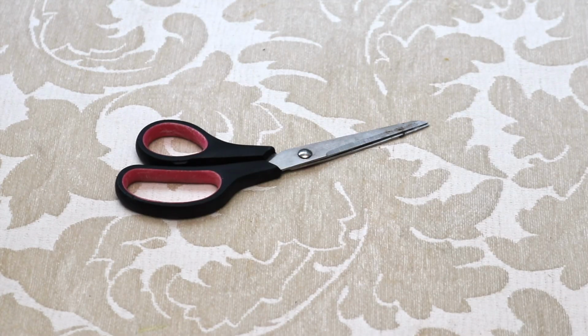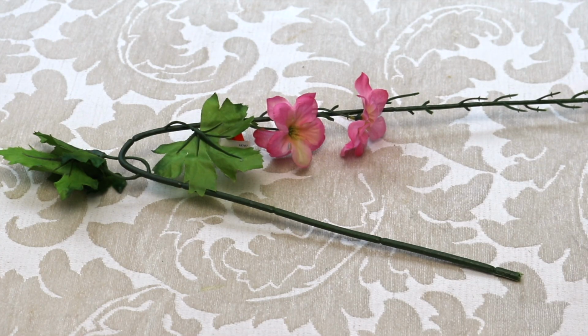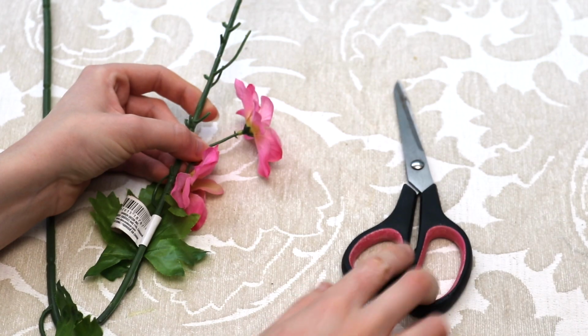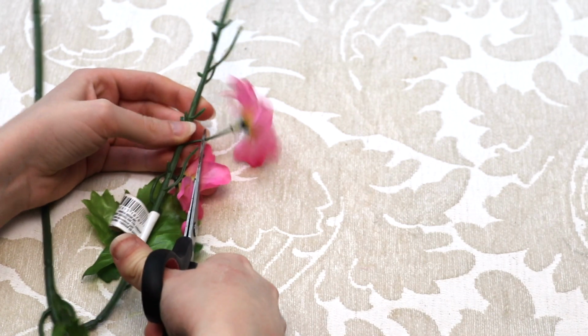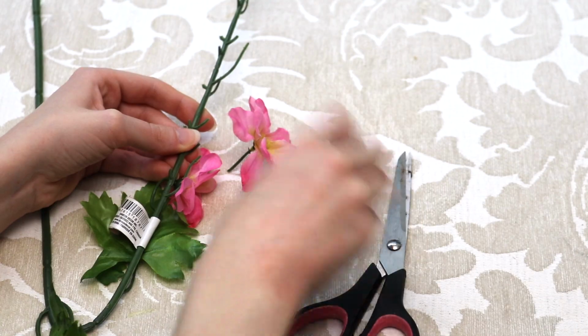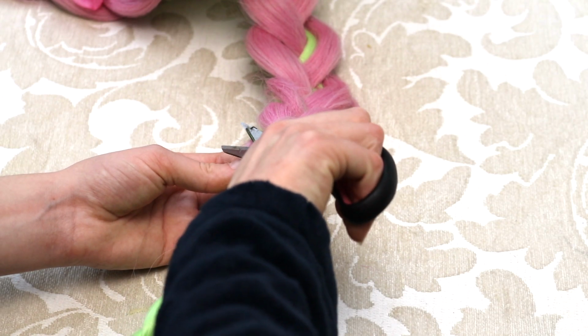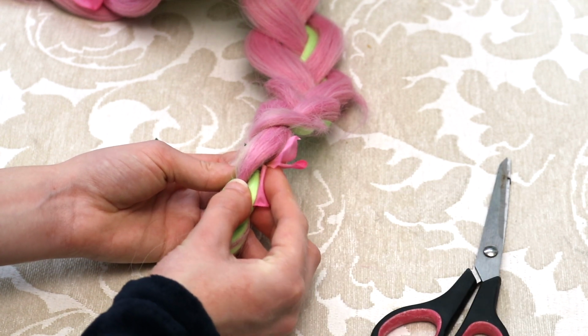What you'll need is a pair of scissors, a glue gun, some fake flowers, and a packet of wooden skewers. Sounds a little bit weird, but stick with me. First, you're going to take your fake flowers and cut them off with a good portion of the stem still attached to the flower. Then you're going to put that through your braid, and you're going to cut off the excess so that the stem just makes it through to the other side of the braid.